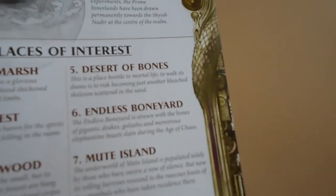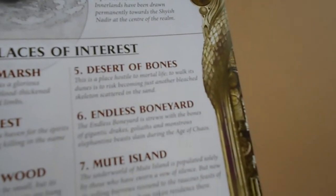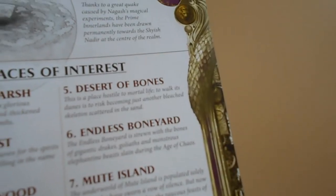Thanks to great quakes caused by Nagash's magical experiments, the Prime Interlands have been drawn permanently towards Sayesh Nidar, the centre of the realm.